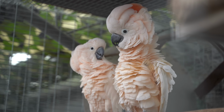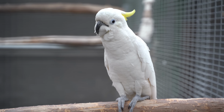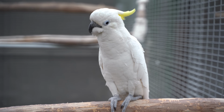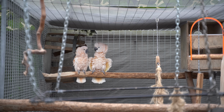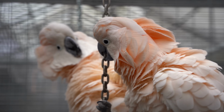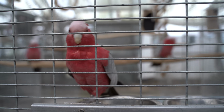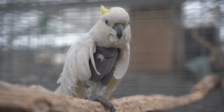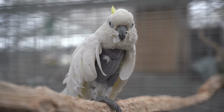Cockatoos like these Moluccan cockatoos are landing in animal shelters in rows. These birds are incredibly demanding in their care and can be extremely loud. If their complex behavior is not taken into account in their care, this usually leads to behavioral disorders such as constant screaming, feather plucking, or extreme aggression towards the owner and the partner itself.